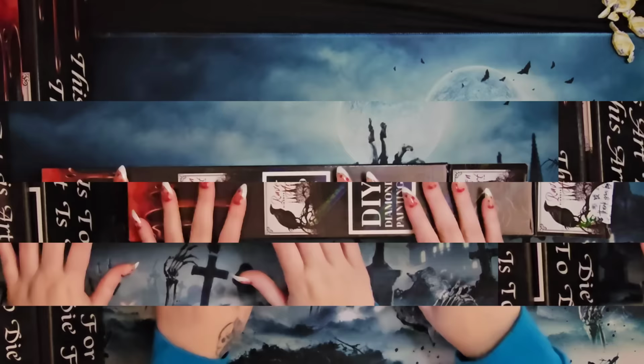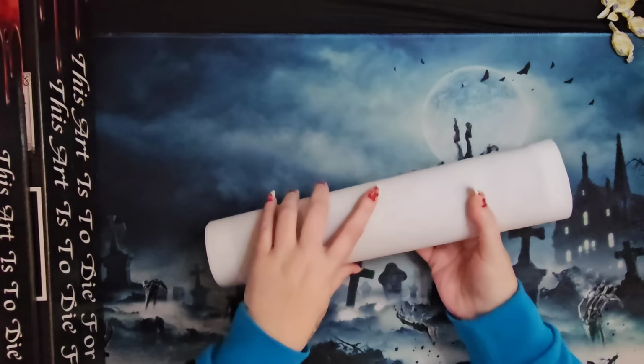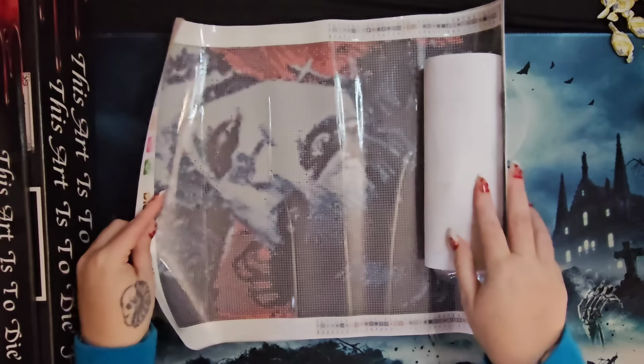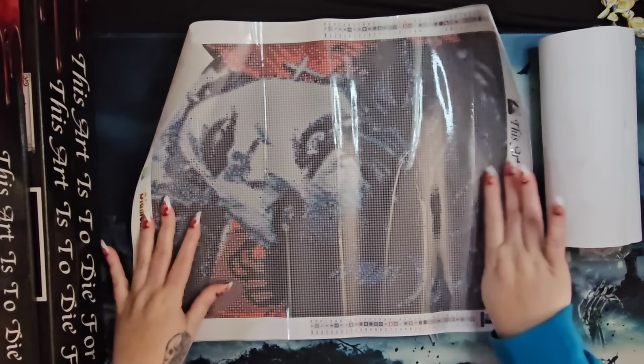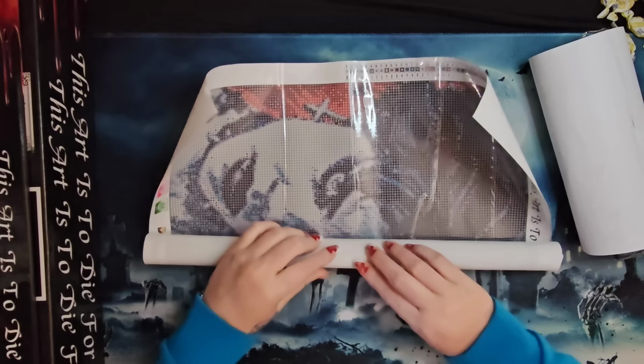Let's see. So you already saw the thumbnail. The Craft is one of my favorite movies, and I haven't seen a single other diamond painting from anywhere that has been Craft themed. So when I saw this, I was like, must have, you guys. Here it is. Let's see if we can do the magic roly-roly.